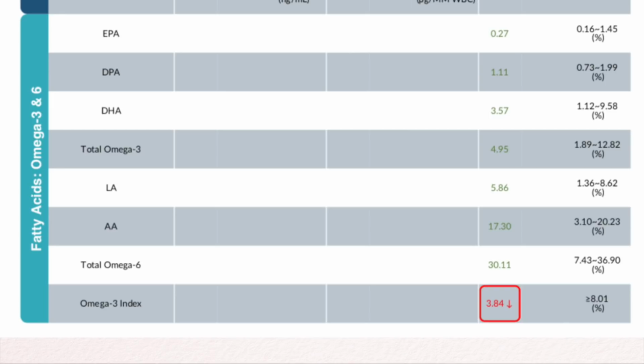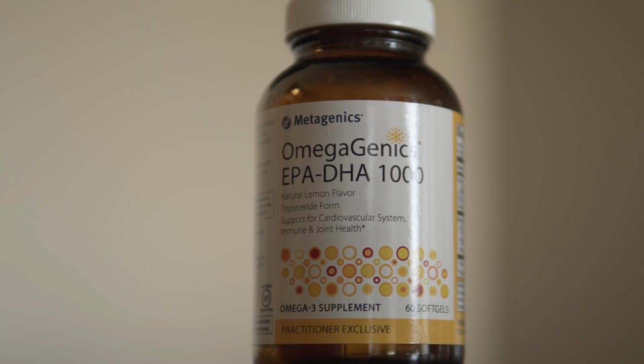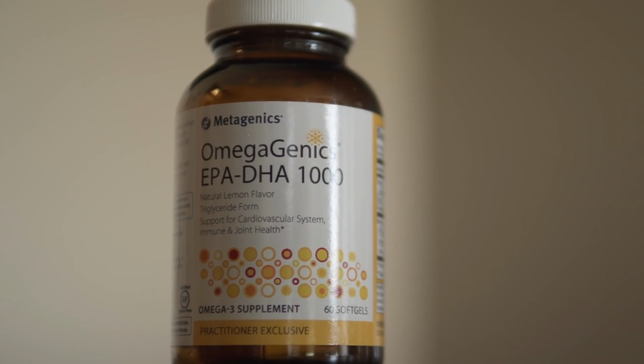But then we kind of wonder, okay, so why is your omega-3 index off? As you remember me saying, omega-3s are anti-inflammatory, omega-6s are pro-inflammatory. So we want to have a little bit more of the omega-3s than the omega-6s, more anti-inflammatory than pro-inflammatory. Even though you were within range, you didn't have as much of the omega-3s as I would have liked, kind of throwing off your omega-3 index a little bit. That is why we started you on some omega-3s, EPA, DHA, to bring up your omega-3 status a little higher to help with that index.